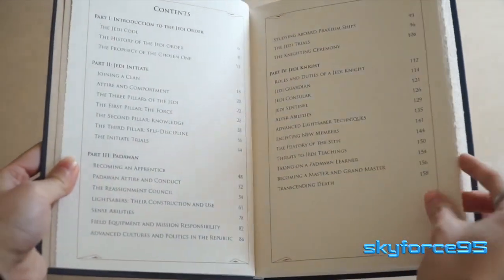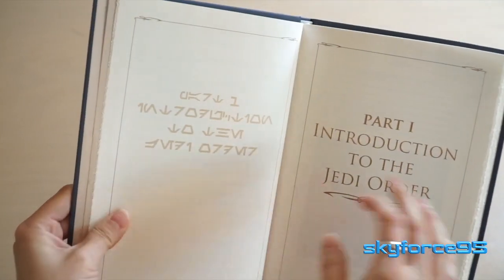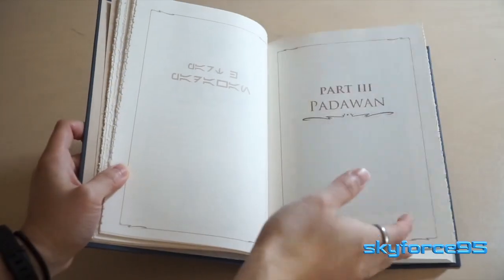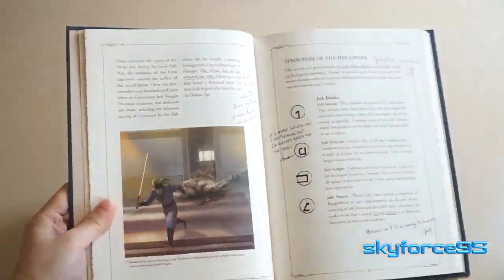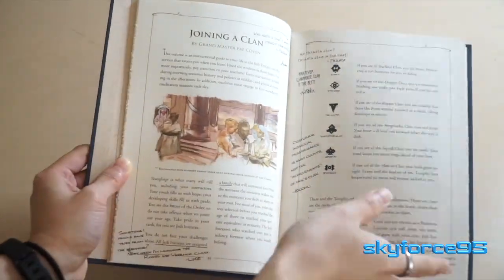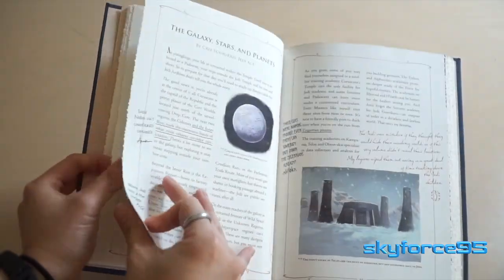Inside this manual, it does actually have a table of contents. So there's part 1 talking about the Jedi Order itself. Part 2 is about the Jedi initiates. Part 3 is about the Padawan. And finally, part 4 is the Jedi Knight. So flipping through this book, you can see annotations on the sidelines and even blacked out portions of the text by the Sith Lord, Darth Sidious, when he had read through the book himself.